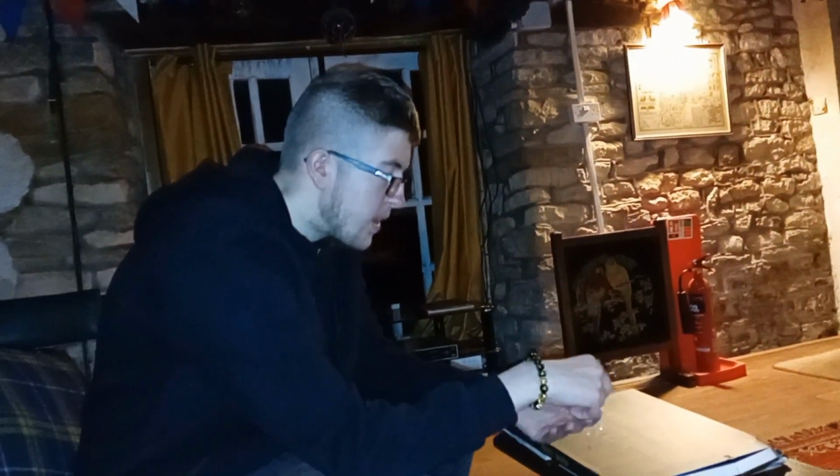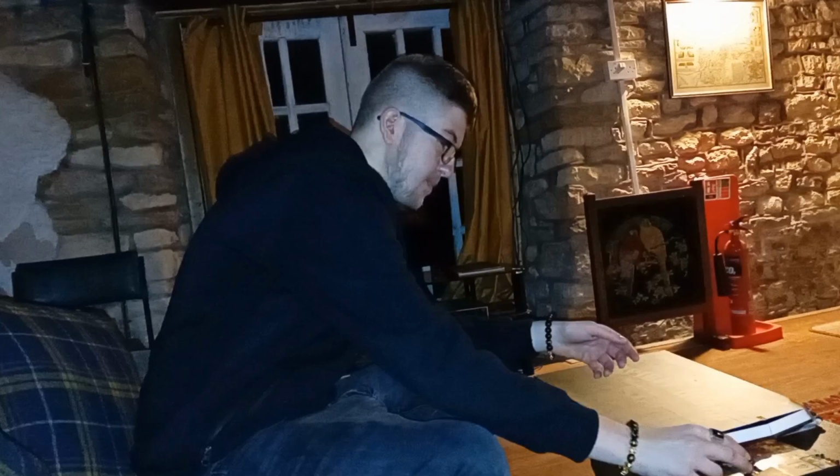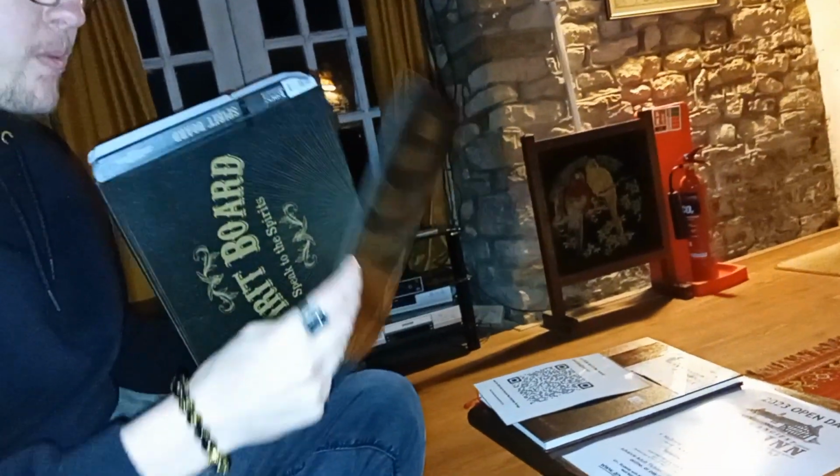Again, it's giving me a yes, but again, could that be involuntary movement? We don't know. That's why we need more sometimes than just a pendulum. So that's why we bought the spirit board. Now, the spirit board is a thing that a lot of people haven't used before. A lot of people are scared to use them.